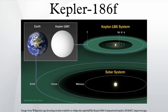Orbital parameters relative to habitable zone. Kepler-186f orbits a star with about 4% of the Sun's luminosity, with an orbital period of 129.9 days and an orbital radius of about 0.36 or 0.40 times that of Earth's.